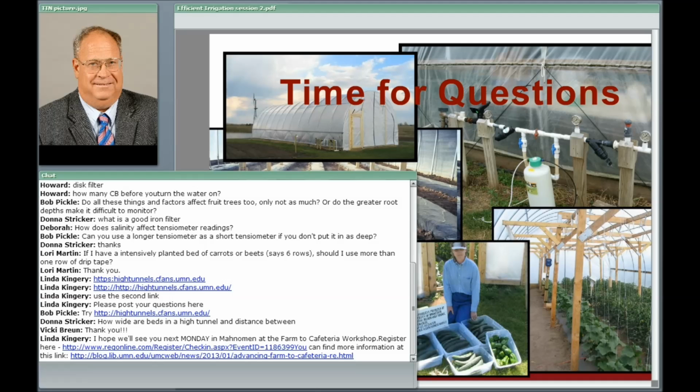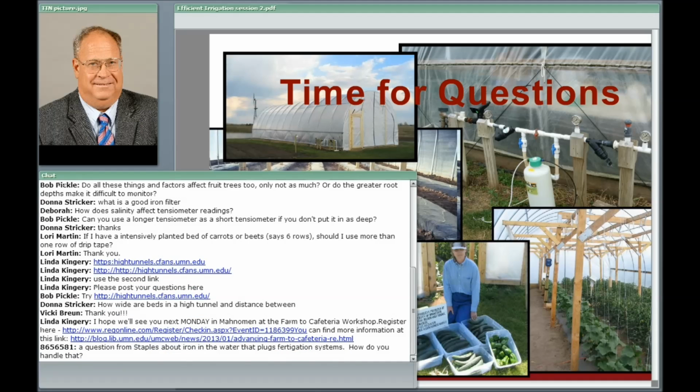How wide are beds in a high tunnel and what is the distance between them? It varies quite a bit. Usually beds are 3 to 6 inches high, probably about 4 being average. Between the beds, center to center, in Minnesota we usually go with 4 foot. Once in a while, some growers like to go 5 with tomatoes, where they're going to use a floor to weave and they're really, really thick. But 4 foot is pretty well the standard in the industry here from bed to bed.